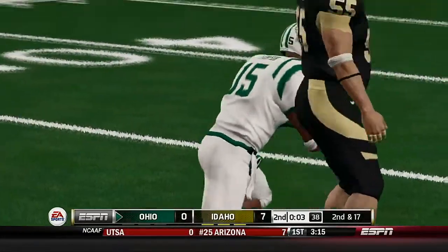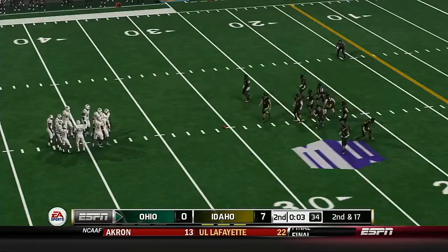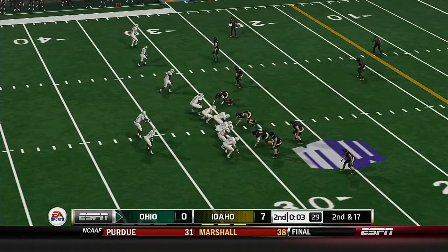Boy, Brad, that was a big hit on a quarterback. I'm going to be interested to see how he responds from this hit and whether or not he comes after his offensive linemen and challenges them to start playing a little bit better.